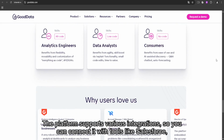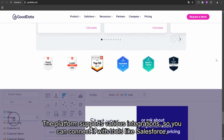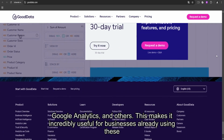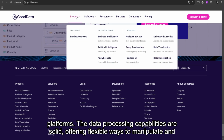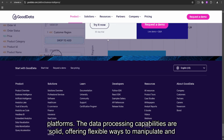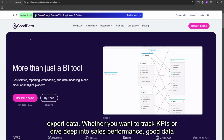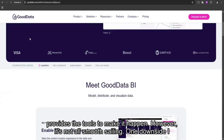The platform supports various integrations, so you can connect it with tools like Salesforce, Google Analytics, and others. This makes it incredibly useful for businesses already using these platforms. The data processing capabilities are solid, offering flexible ways to manipulate and explore data. Whether you want to track KPIs or dive deep into sales performance, GoodData provides the tools to make it happen.